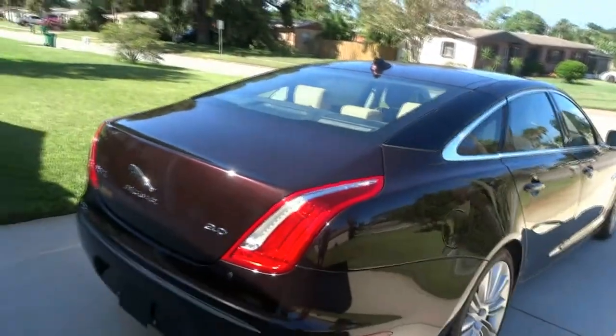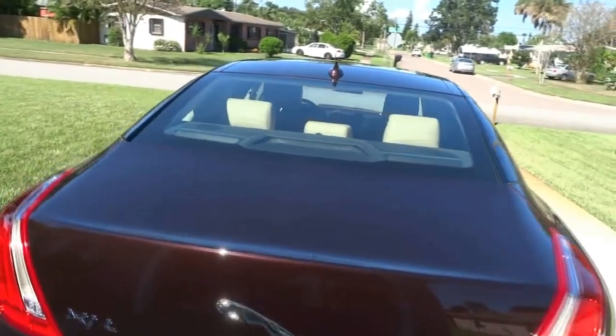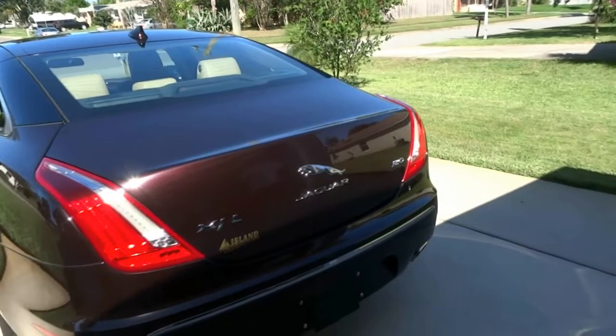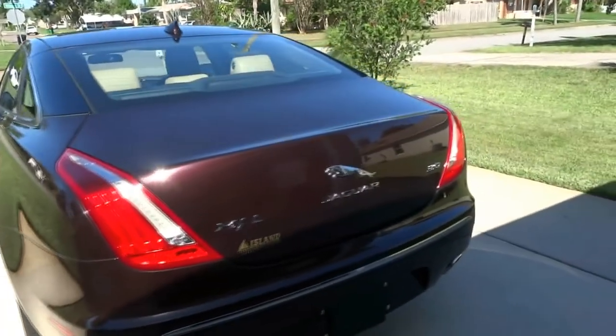I'm asking around $40,000 for it. It's on Black Book and Blue Book. The price is about $40,000 to $46,000. I think $40,000 is a fair price.